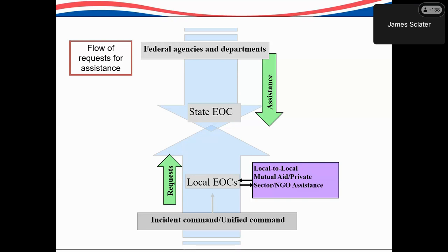So you've already done the local to local with your neighbor, right? So we're going to do the same thing and look state to state. We may be looking to DC. We may be looking to Maryland. We may be looking to North Carolina, Kentucky, or Tennessee to say, hey, we've got this need. And they're saying, well, we don't have any need for this, so we're going to send it to you. Awesome. But let's say that they don't have enough, or let's say that they're in the same boat that we are. That's what happens a lot with hurricanes, snowstorms. They're in the same boat with us. They've had the same issue. They've got the same flooding. They're not going to send their assets because they may need them. Well, that's when we do the reach up to the feds and we look at the federal agencies and departments.